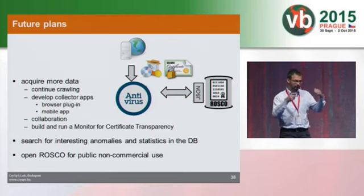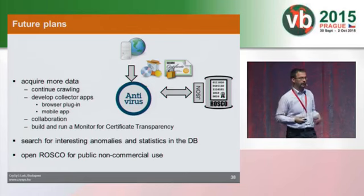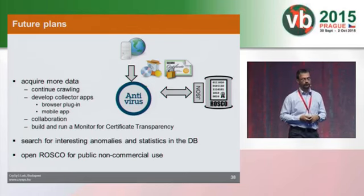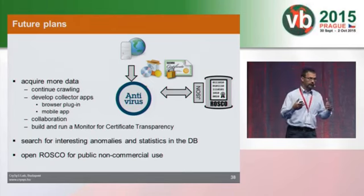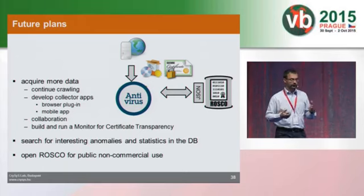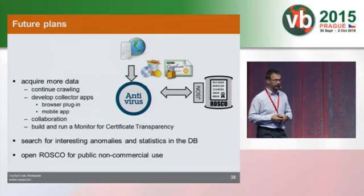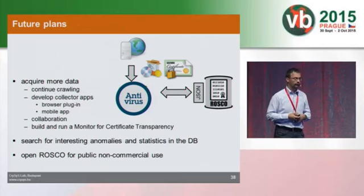Monitors there actually follow the new certificates that have been issued in the world, and in this way we can learn about all new certificates that have been issued. In the future we also want to use this database for searching interesting anomalies and computing interesting statistics about everything which is signed, and we also plan to open ROSCO to the public for non-commercial use.